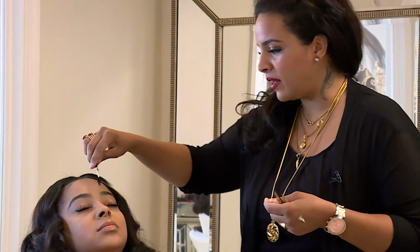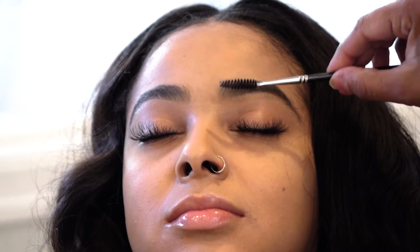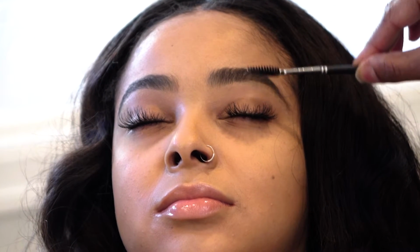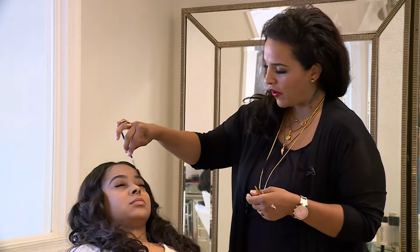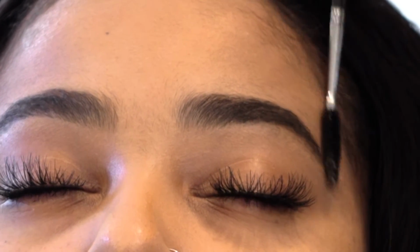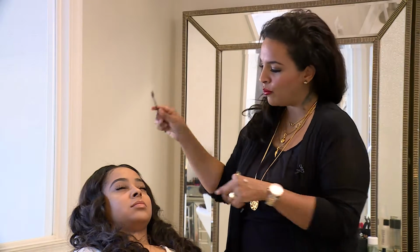So one of my main things is I like to what I call style the brow, which means just like a hairstylist, I'm gonna lay out the hair in the natural direction that it grows. Most people are used to the brows being brushed up this way and then trimmed. One of my biggest things is brushing the hair in the natural direction. And what that does, it lays a lot neater and you actually see the brow forming and having to do less hair removal.